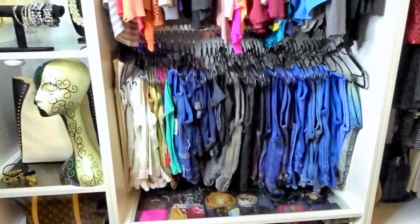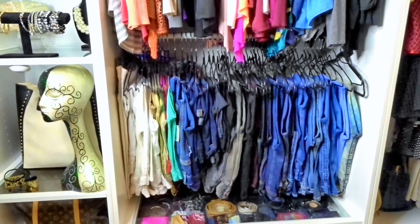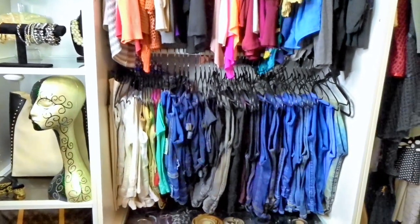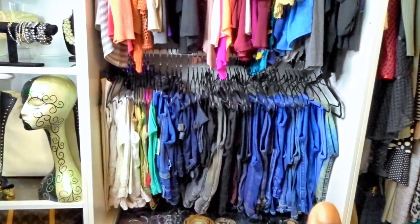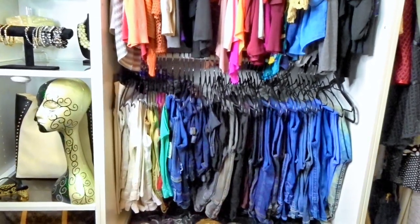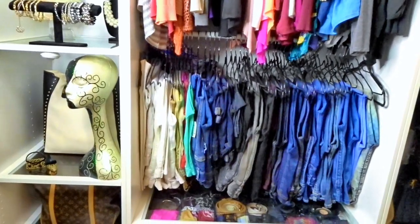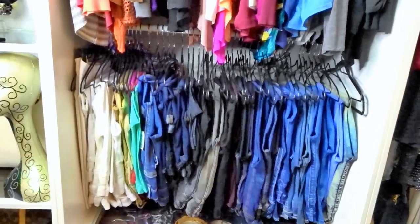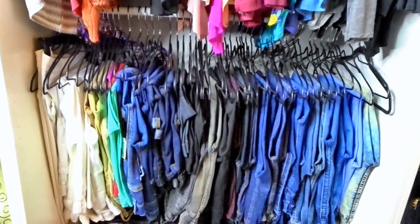Directly underneath those shirts are my jeans and capris. So starting from this end, those are all jeans up into about there. Then it goes into capris, and then when you get down to the whites, it starts again with jeans and then the white capris. So all jeans or capris, and there's some Bermuda shorts tucked in there also.